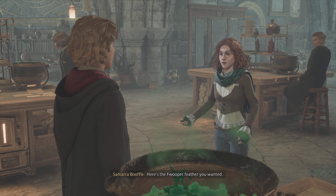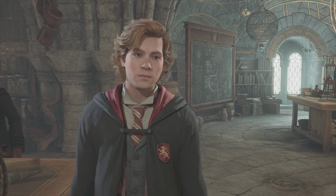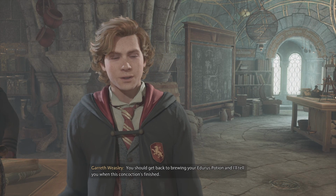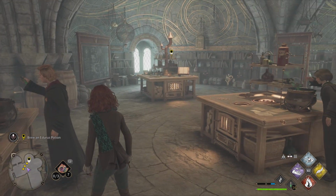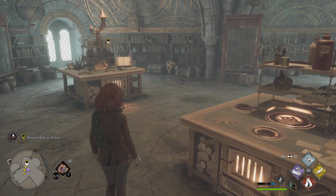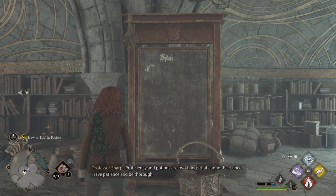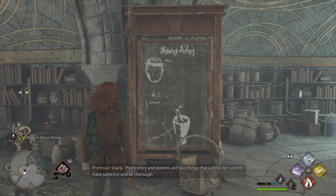Here's the Fwooper feather you wanted. Brilliant! Thank you! This is going to take a moment to brew. You should get back to brewing your Juris potion, and I'll tell you when this concoction's finished. Nice and far away, because I suspect it's going to go bang. Proficiency in potions are two things that cannot be rushed. Have patience and be thorough.